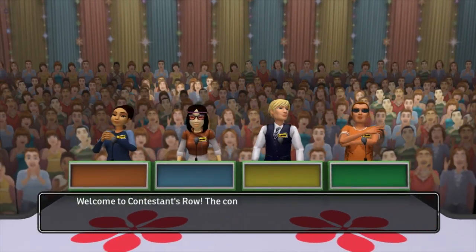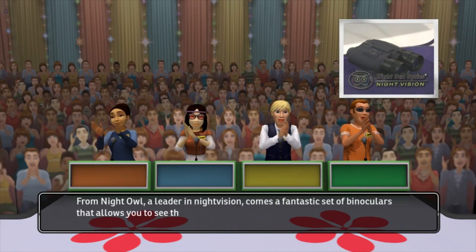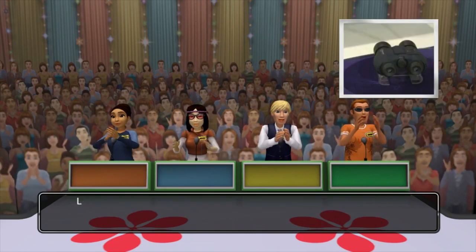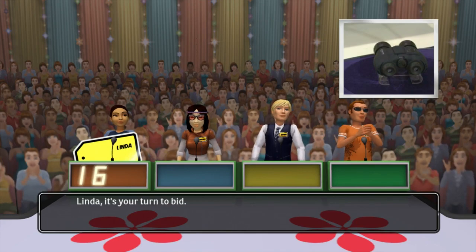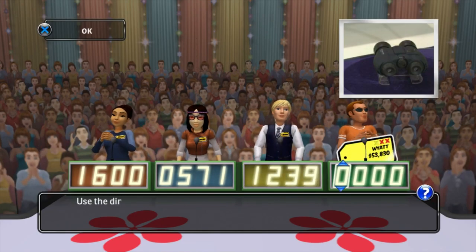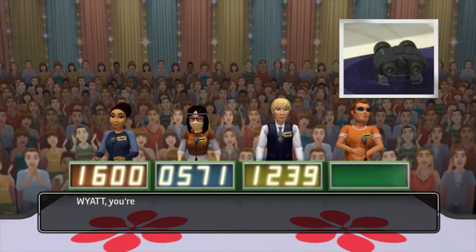Welcome to Contestants Row. Here is the item up for bids. It's new binocular. From Night Owl, a leader in night vision, comes a fantastic set of binoculars that allow you to see things that go bump in the night, from stars and moonlight to complete darkness. See what's happening at night from Night Owl. Let's see who bids the closest without going over. It's your turn to bid. This item's actual retail price is, come up on stage.